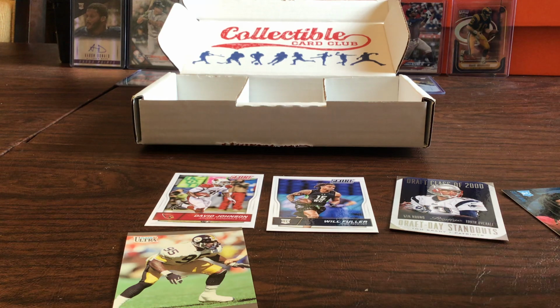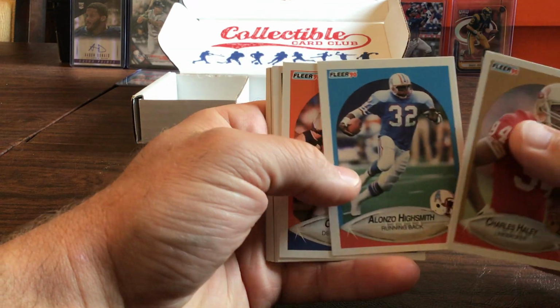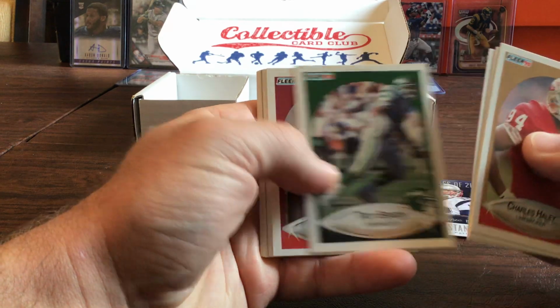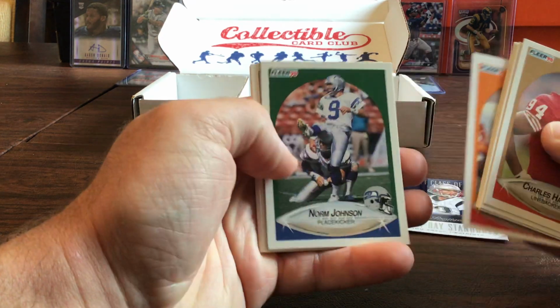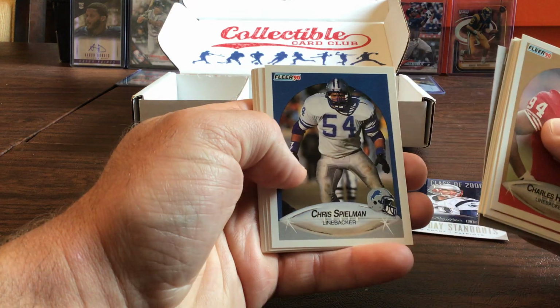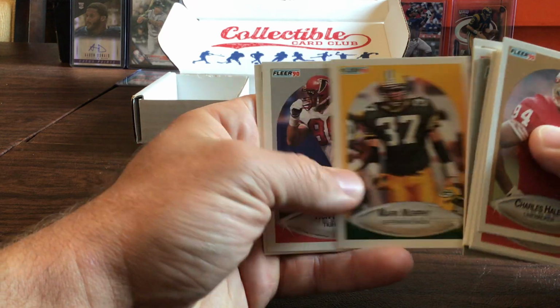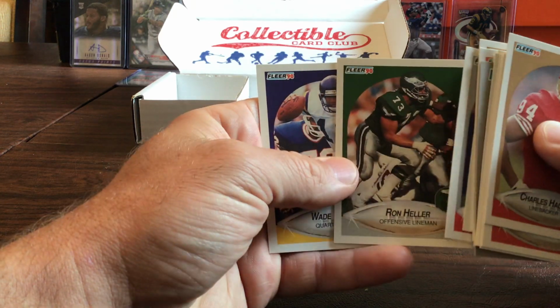All right, here we go. 90 Fleer. Once again, just looking for Hall of Famers in this series too. Charles Haley, Alonzo Highsmith, Roy Green, Lars Tate, Norm Johnson. There's an LT All-Pro card. Chris Spielman, Richard Dent, Eric Martin, Mark Murphy, Ron Heller.